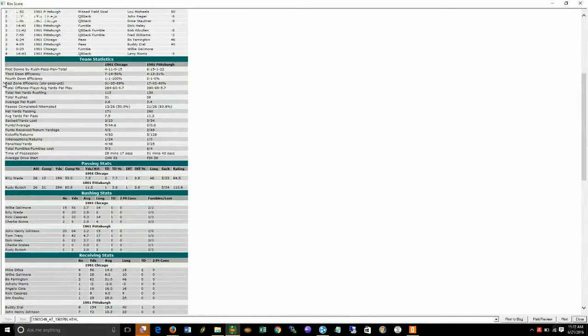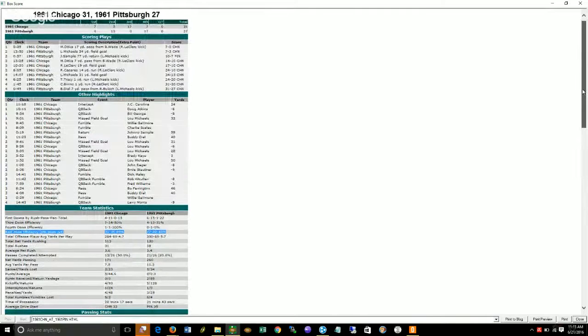The red zone efficiency. The Bears were a tidy 31 of 35, cashing in touchdowns just about every time they had the ball inside the 20, whereas the Steelers, thanks to those Lou Michaels missed field goals, only go 17 of 42, and that really is the story of the game. So there you have it. The Bears win. The Steelers did a good job to get here.